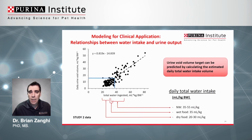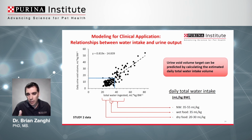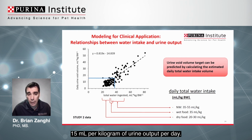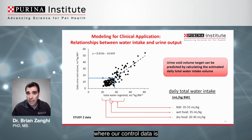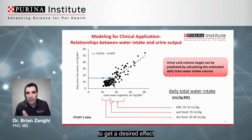And then we could translate that into estimating how much urine they would be voiding every single day based on these different intake levels. I've got here on the line, if we use that same level from the previous graph, 36, 37 milliliters of total water per day, that translates into approximately 15 milliliters per kilogram of urine output per day. And then on the bottom, I've got it bracketed to be able to show, relative to the published literature, where our control data is with tap water consumption, how that translates into total water output, and then how we can infer approximately how much urine the cat is producing per day as we try to define where's the right dose that we want to be in to get a desired effect of how much flushing of the bladder we would want to produce to get that improved hydration effect for that particular patient.